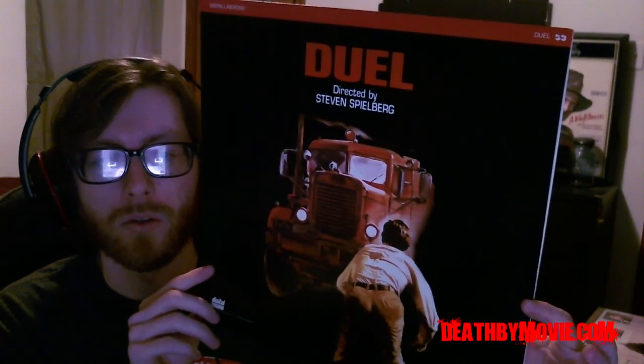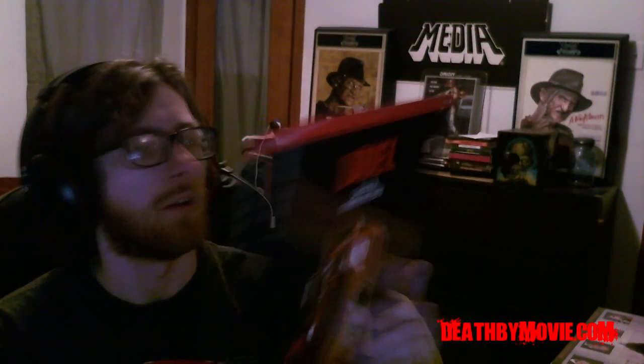This one is a movie actually a lot of people enjoyed that I didn't really find too interesting, but the cover for it's pretty cool, and that's Duel, directed by Steven Spielberg. I just thought it was kind of a boring movie. I have it on DVD, but a lot of people liked it.